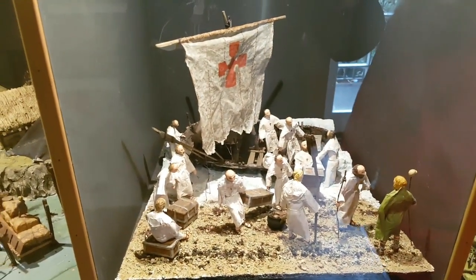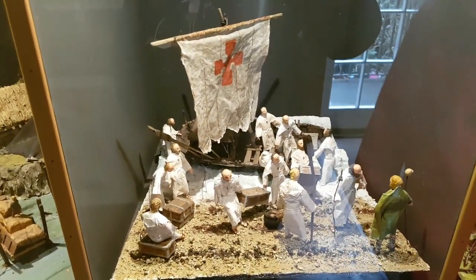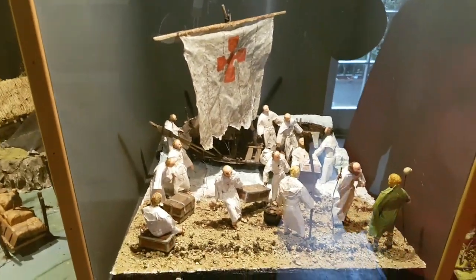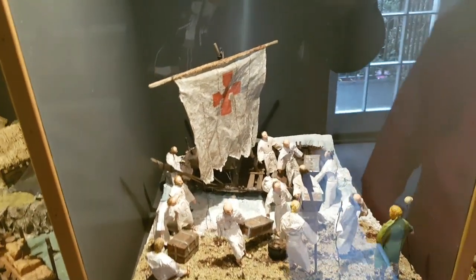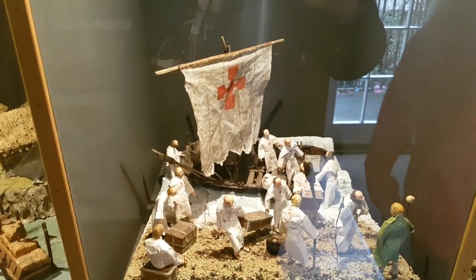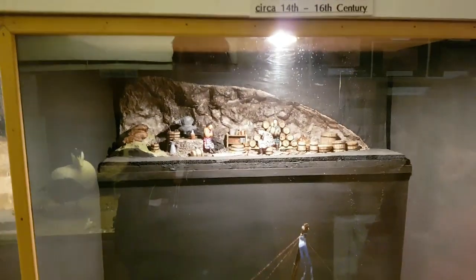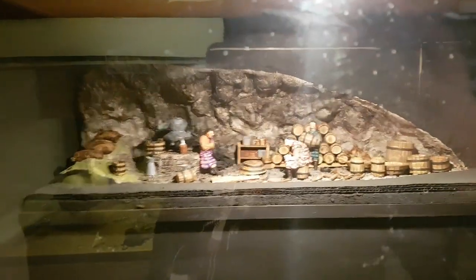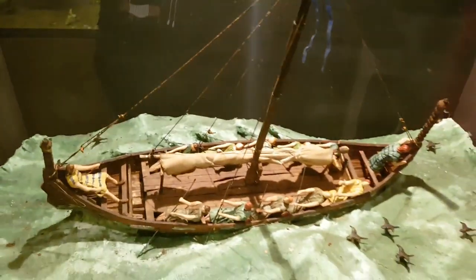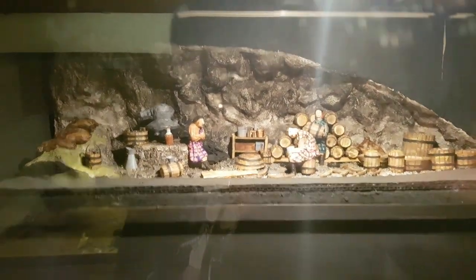Here we have a rather basic little model of St. Columba landing on the Isle of Iona in his little boat. His boat is known as a curragh in Irish. It would probably be known as a coracle elsewhere. And definitely an Irish scene. An illegal whiskey cave. It's a Scottish scene. They're wearing kilts, but it could be anywhere. That is very cool.